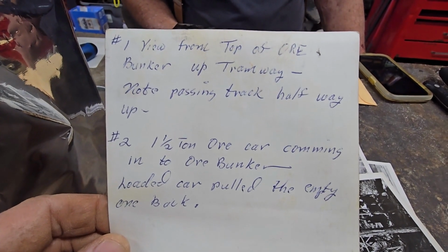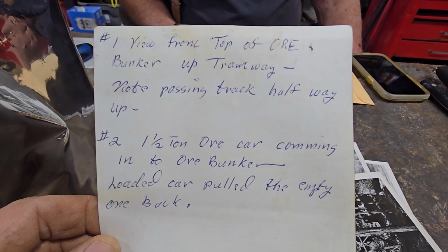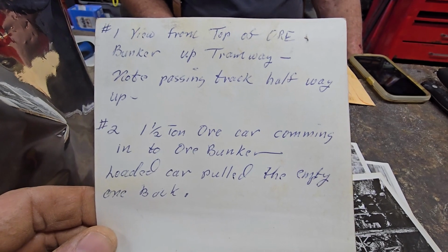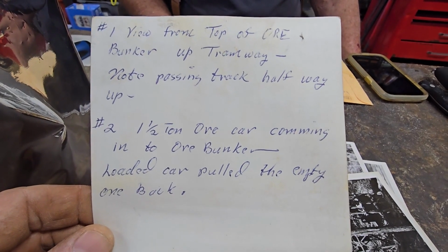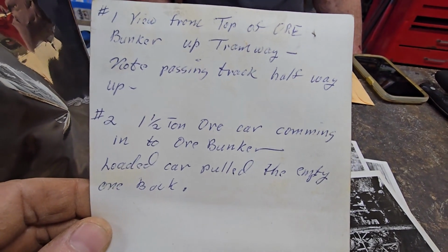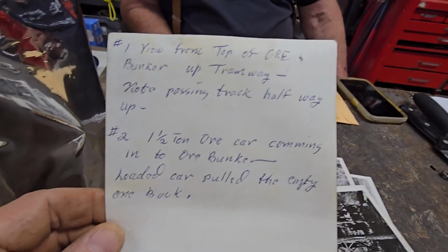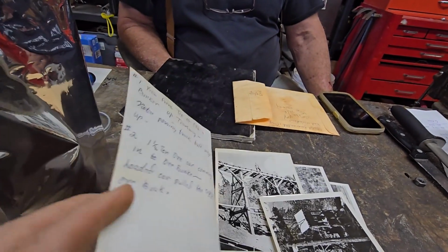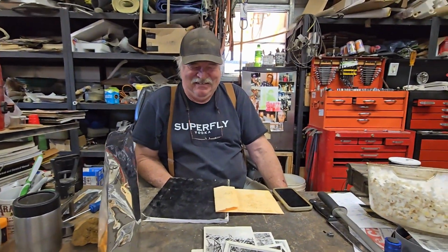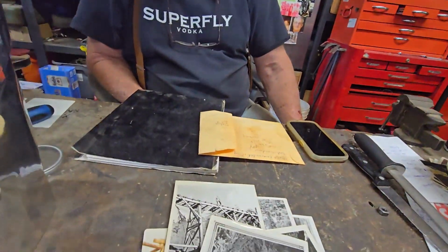Number two, 1.5 ton ore car coming into ore bunker. Loaded car pulled the empty one back. Oh, the loaded car. So the loaded ore cart pulled the empty ore cart up the hill so that they could load it up and do it again. Pretty savvy. Yeah, that's awesome. It really is. That is amazing that you have this history here.